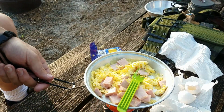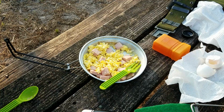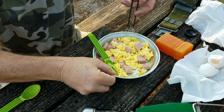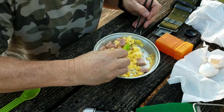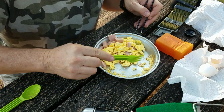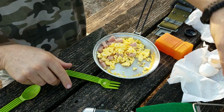Look at that. Fit for a king. Beautiful. Oh yeah, man. Timbo's is pining over his Spam over there. Put a little bit of pepper on there, like so. And then we're gonna throw a lid over top of that. This shouldn't take very long. Now we're getting ready to put some grits together with that boiling water.